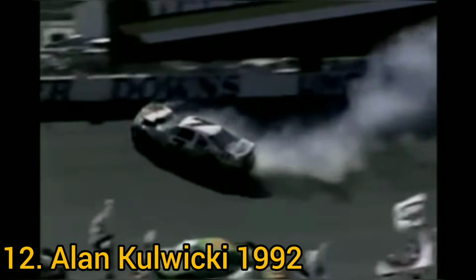Trouble in turn 3. Oh boy. One car slams the wall, and it's Alan Kulwicki ruining his second car of the weekend in a big way. He hit it a ton too. When we saw him, he was already turning around. Of contact right there. Yeah, they touched a little bit. It's hard to say if Quickie was coming down, the 9's going up, but they did touch. Got him turned around backwards.